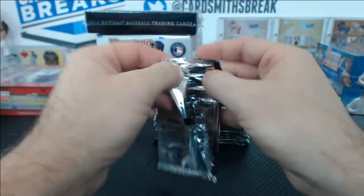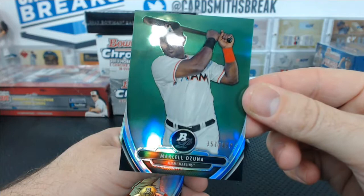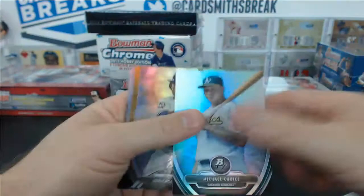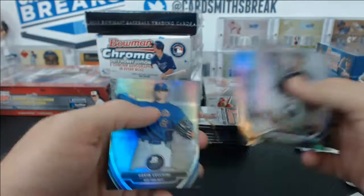Here's a green Marcell Ozuna to $3.99 for the Marlins, for Chris L. What? Is that your new PC, Rasmus? The Jimmy Nelson Super Collector? There's a Luis Sardinas Chrome. Will Myers top prospects.